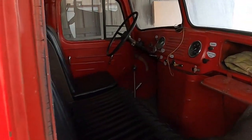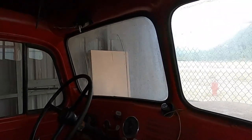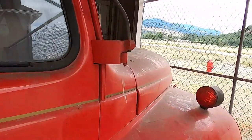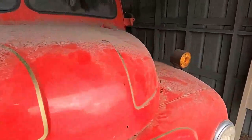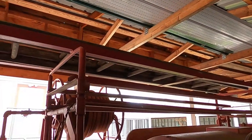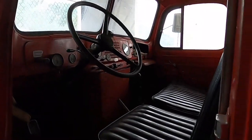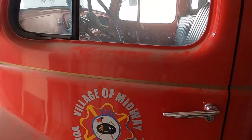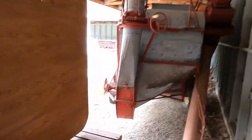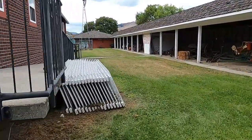Let's see if we can look inside. Looky there. Has everything labeled. Wow. Not much room, but I guess you don't need much when you're heading to the fire. An old wooden ladder. Well, that's awesome. Village of Midway, Volunteer Fire Department. Carry on. See what else we can get into here.